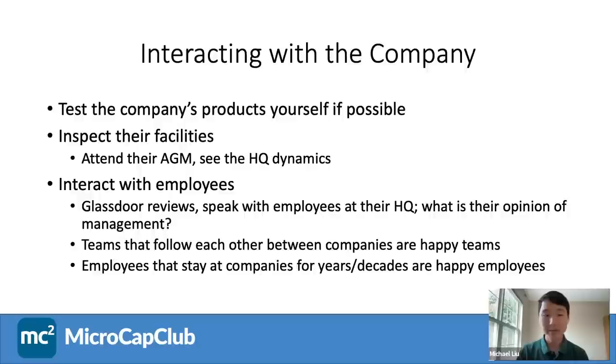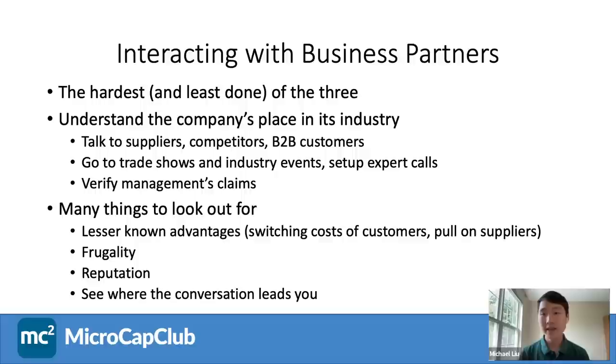You can also interact with the company's business partners. So this is sort of understanding the company's place in the industry and their supply chain. This is more difficult to do because there's not a lot of precedent to doing something like this. It's not like the company's inviting you to reach out to management or to come to their annual meeting and talk to their employees and visit their facilities. This you sort of have to do by yourself.